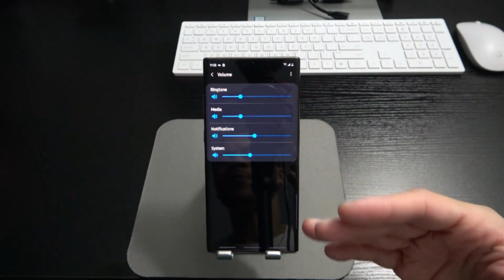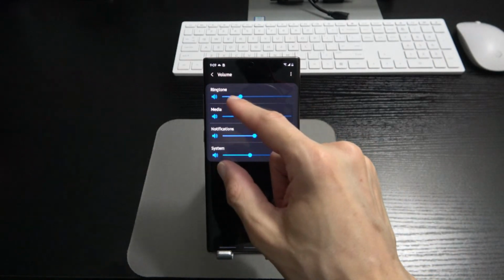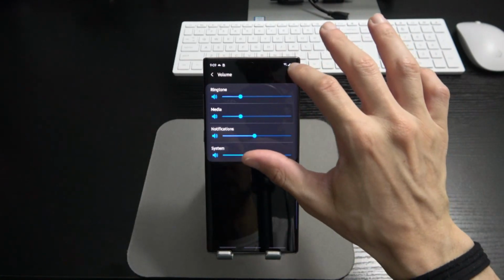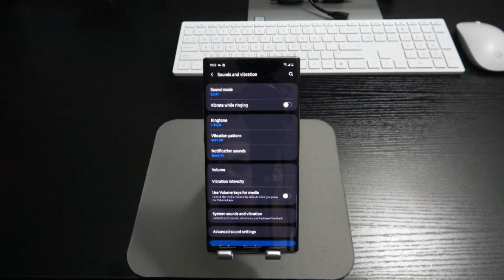Like your ringtone may be extremely loud, but your notification tone may be a lot more monotoned. But you want your ringtone down because of how loud it is, so you can turn that down, but then you can also turn the notifications up so you don't miss your notifications when you do get them. I'm a big fan of that. I'm a huge fan of that. And so I just like the media setup here on the Samsung devices, and One UI in particular.